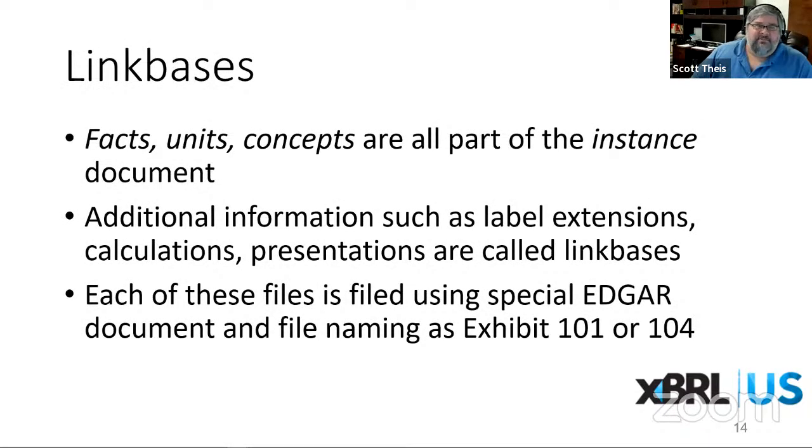And then the term linkbase is something you'll hear, and that's basically an XML term, kind of carried over from XML. Basically, your facts, units, concepts are all part of the instance document, but the additional information, like if you have label extensions, when you have calculations or presentations, those are put in files called linkbases. And they're named in a particular prescribed manner, and they're also all that's submitted with your filing to the SEC. These files all have special document exhibit numbers 101 and 104, and they'll also have suffixes such as 101.INS for the instance.